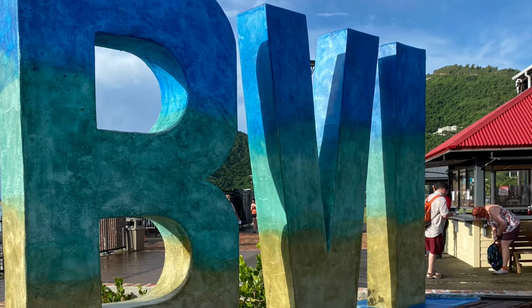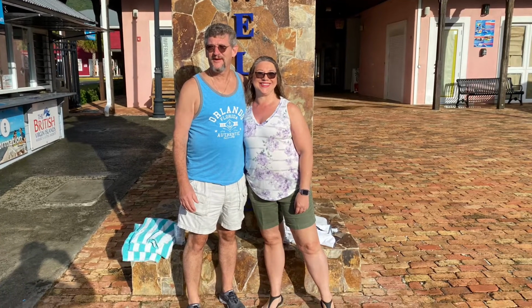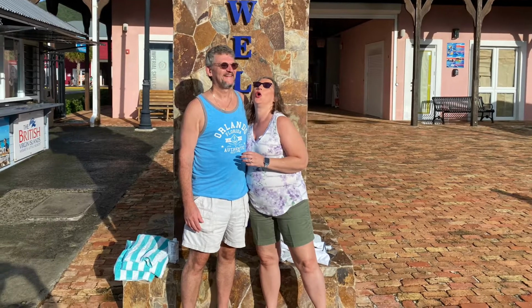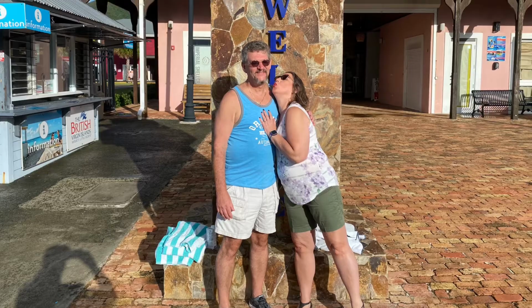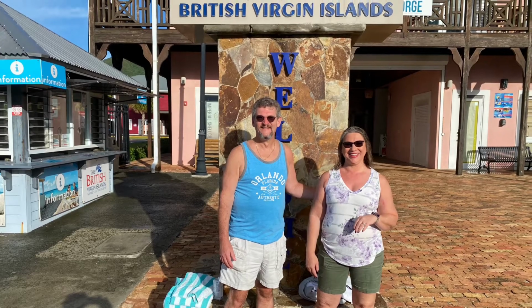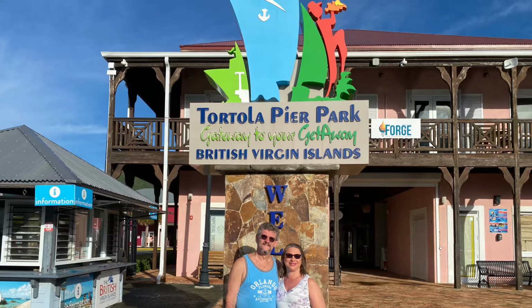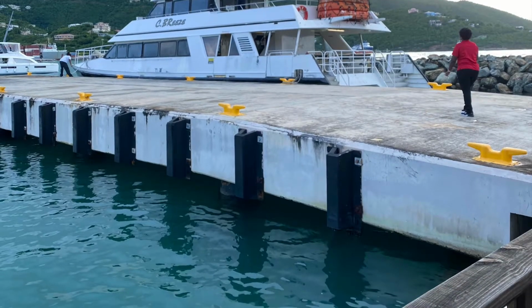It took us to the far side of the island, at which point we got on a bus and went across the mountaintops back to the port. And here you are enduring our goofiness as we took some photos to prove that we have been to Tortola, British Virgin Islands. Sorry, not sorry. And this was our mode of transportation for the sea portion of our tour.